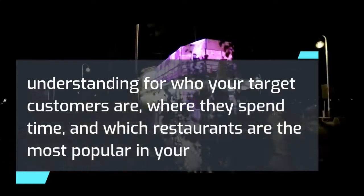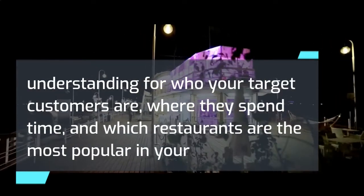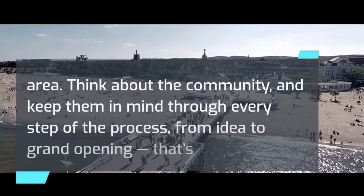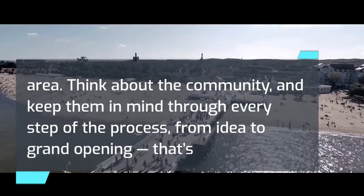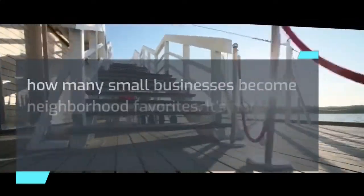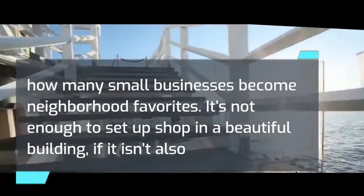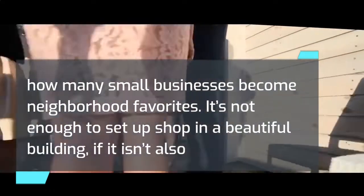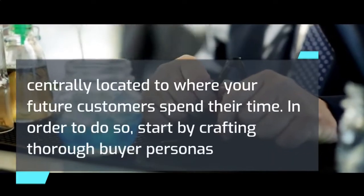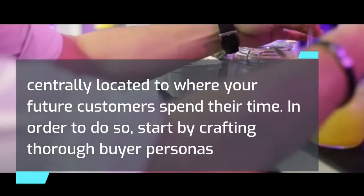Choosing a location. Gather an understanding of who your target customers are, where they spend time, and which restaurants are the most popular in your area. Think about the community, and keep them in mind through every step of the process, from idea to grand opening. That's how many small businesses become neighborhood favorites. It's not enough to set up shop in a beautiful building if it isn't also centrally located to where your future customers spend their time.